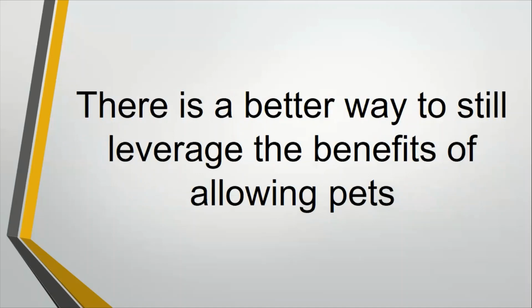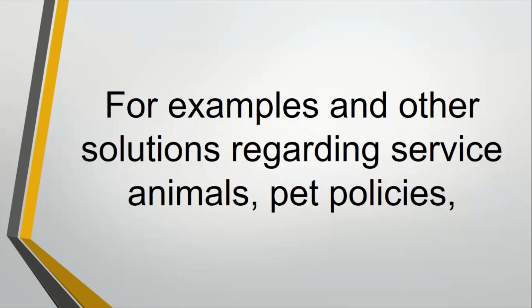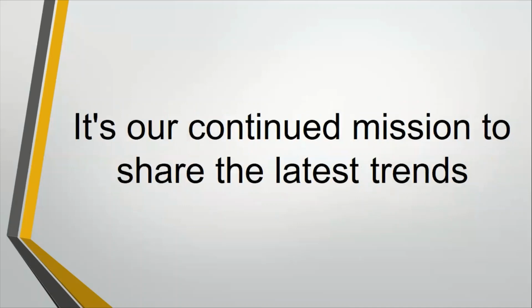Consider these pet allowance insights. There is a better way to still leverage the benefits of allowing pets without increasing the investment risk to do so. For examples and other solutions regarding service animals or pet policies and risk mitigations, call us at PMI JCM Realty Group.